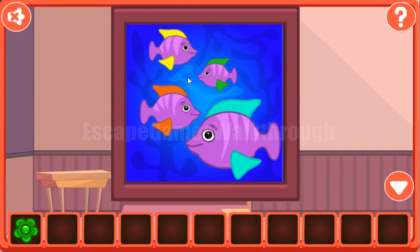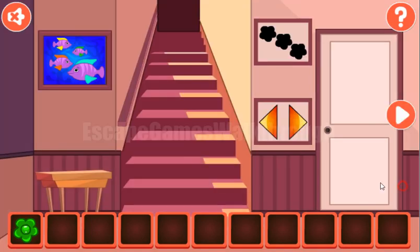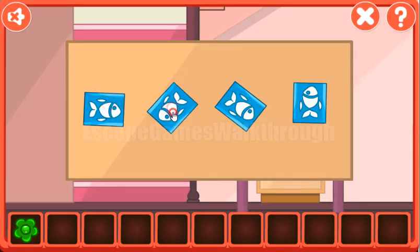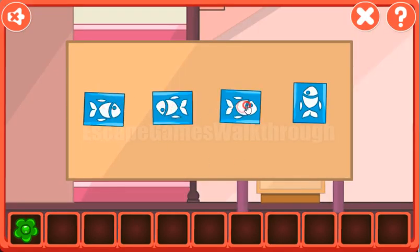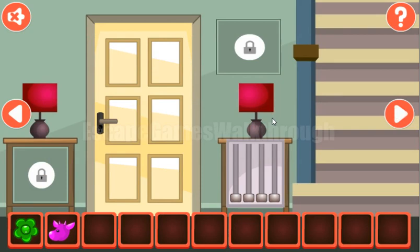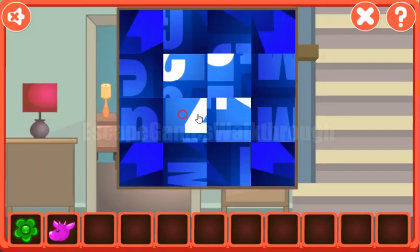Also, looking at the direction of the fish, we have right, left. So it is to use here, right and left, and right and the left. Okay, we've got a head of a cow going further. Let's solve this picture puzzle.